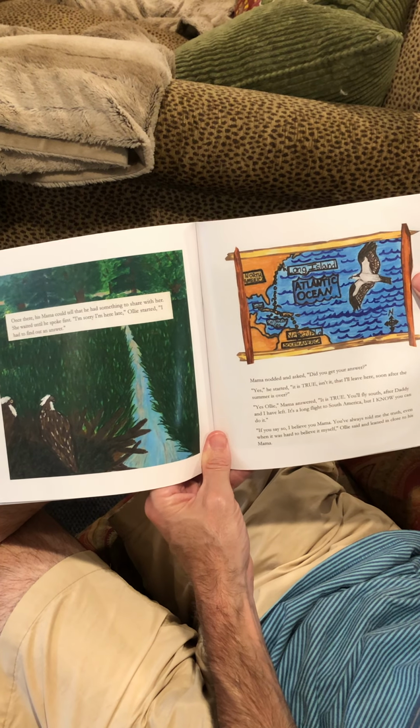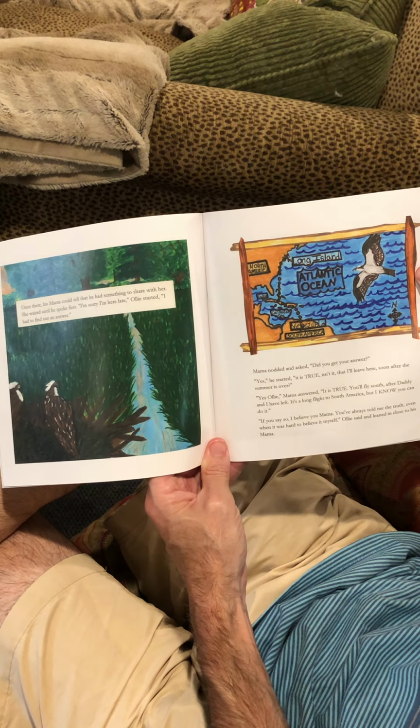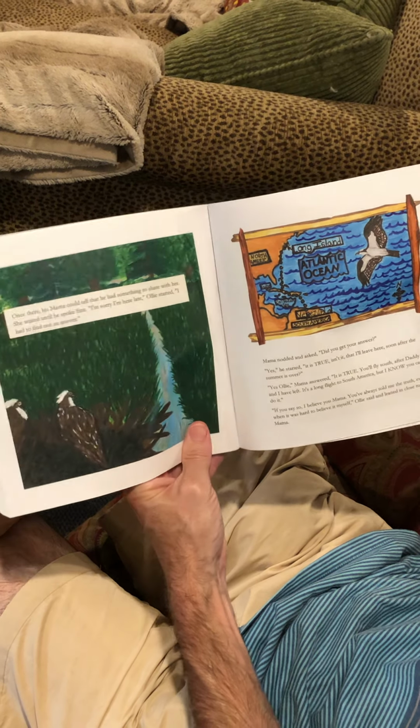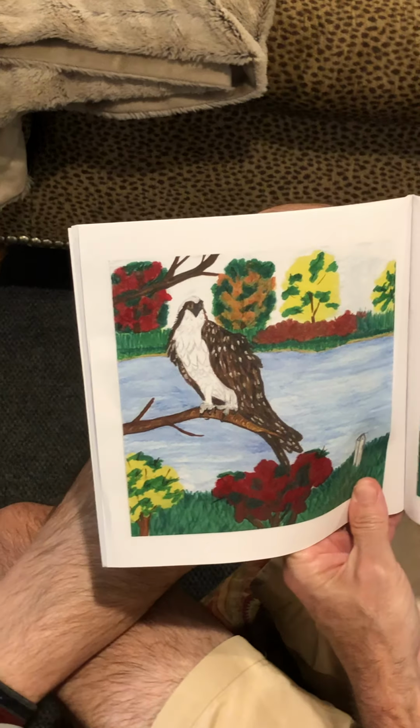"Yes, Ollie," Mama answered, "it is true. You'll fly south after Daddy and I have left. It's a long flight to South America, but I know you can do it." "If you say so, I believe you, Mama. You've always told me the truth, even when it has been hard to believe myself," Ollie said, and leaned in close to his mama.